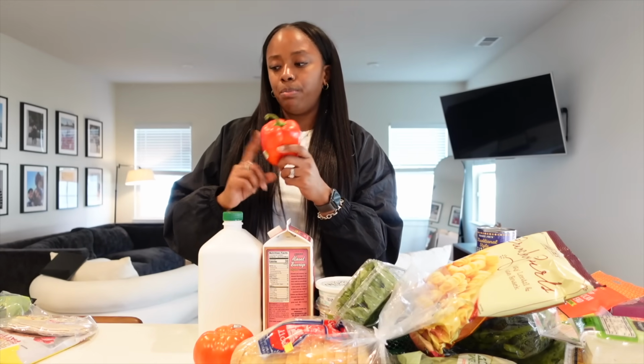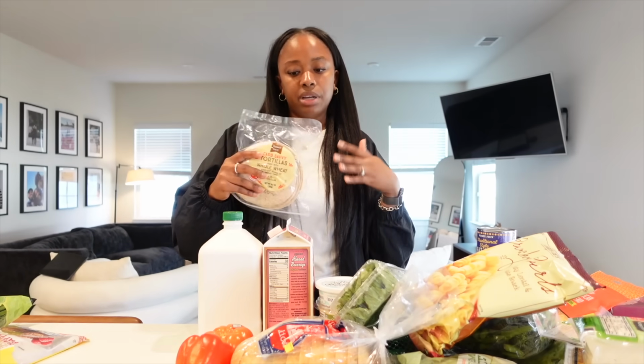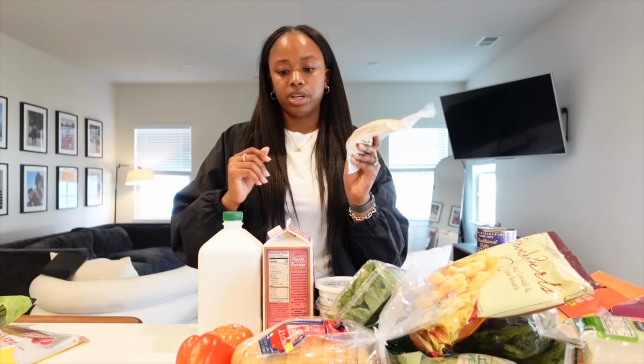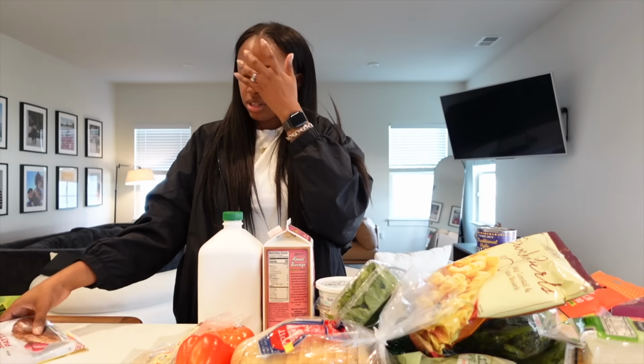I got a red bell pepper for my tacos, like my refried bean tacos. I picked up these whole wheat tortillas from Trader Joe's as well. So got these. What else did I get?